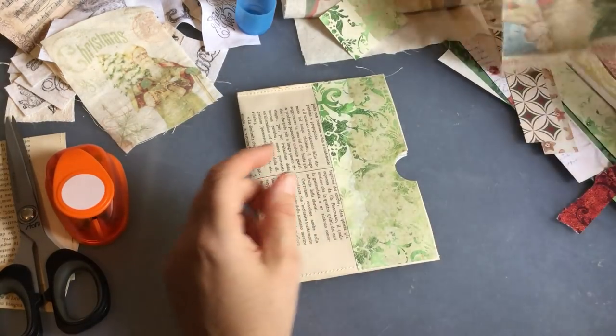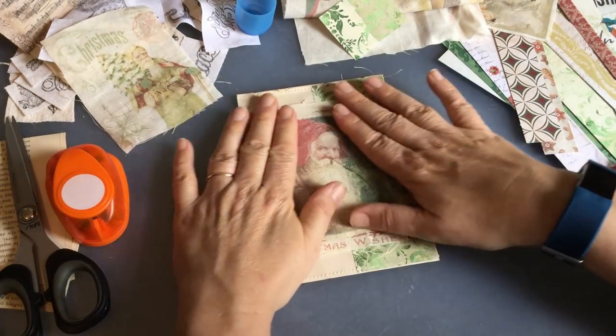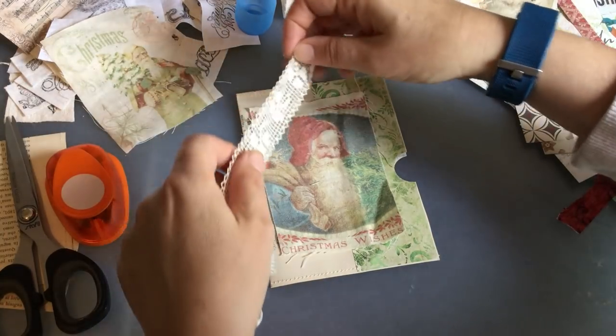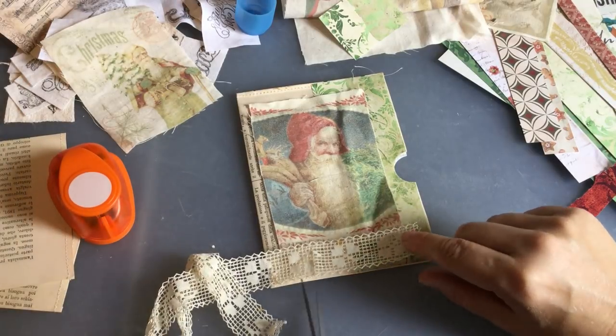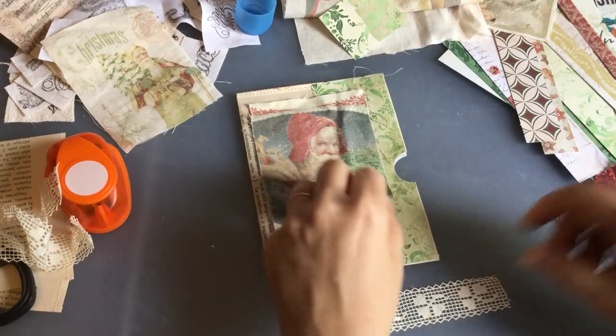Okay, good. And I'm going to put this, was it this Santa? Oh, I like that Santa more. I think I'll glue him down. But I do need some lace. And please, Rachel, don't go back to the other lace, because I love one lace and I end up using the same one all the time. I like that. So that will go there. This one's more snappy decisions.